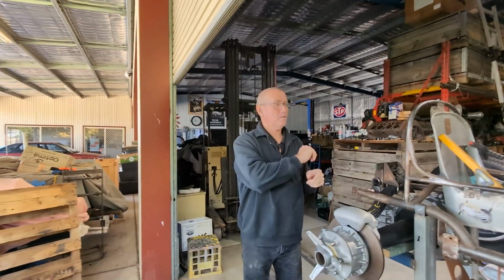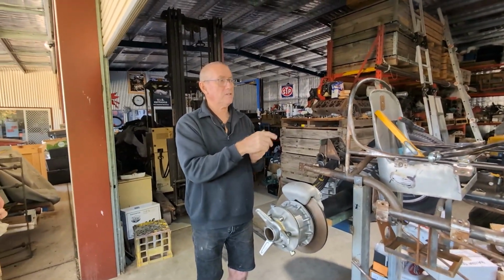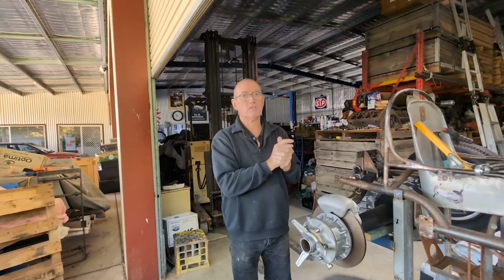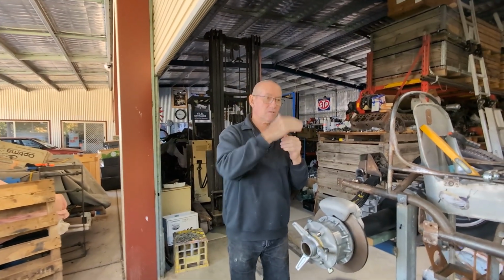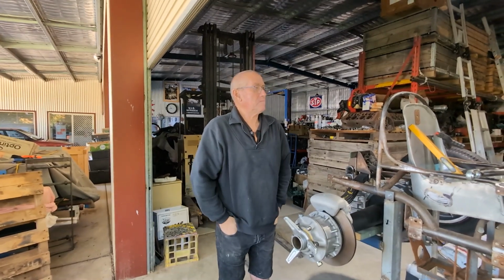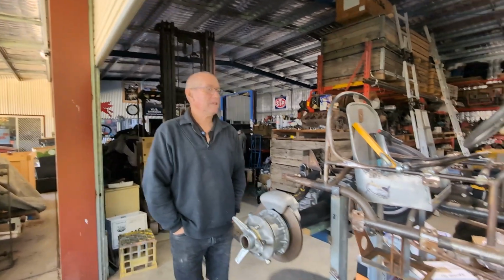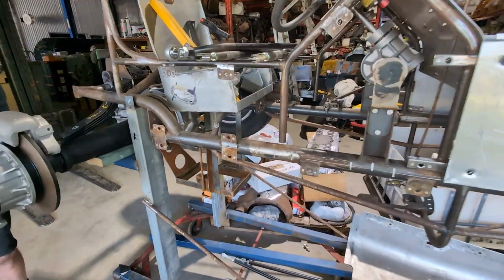The fuel comes in from the pump into the injection, comes out to the tank, and it restricts the flow out, so it alters the internal pressure. So we can play with that. That's what the workshop's for. That's what the dyno's to set it up.